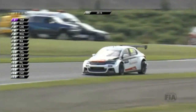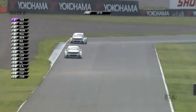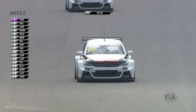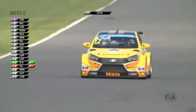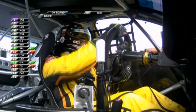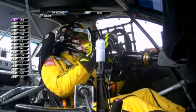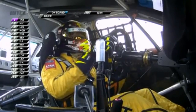Tom Chilton goes to 9th fastest ahead of Hugo Vallant. Chilton had a problem with loose wheel nuts, or the nut loose behind the wheel, he claimed it was the wheel nuts. Vallant goes now faster than Chilton as Stefano D'Aste, previous race winner in Japan, goes ahead of John Philippi. And you watch Rob Huff in his Lada Vesta.